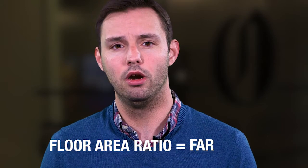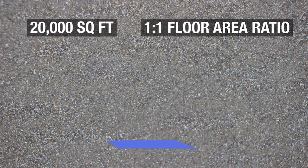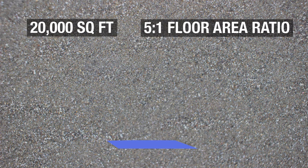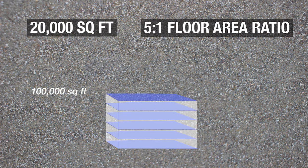At the time, zoning dictated how much density could be built in the South Waterfront district. Those density rules have a really wonky name, floor area ratio, or FAR. Here's an example of how FAR works. A 20,000 square foot property with a 1:1 FAR could build some configuration of a building totaling 20,000 square feet. But a 20,000 square foot property with 5:1 FAR could build some configuration of a building with 100,000 square feet.